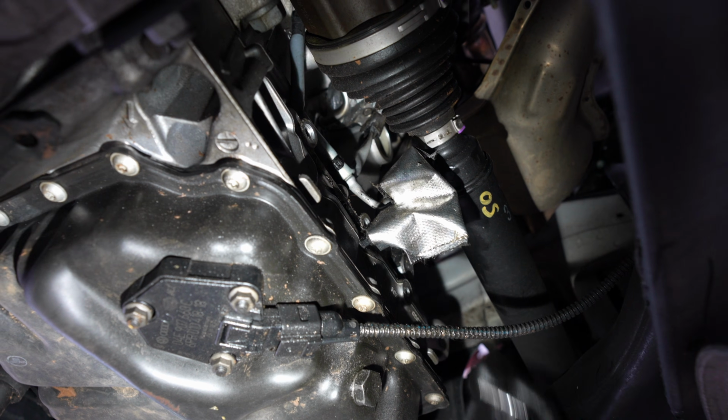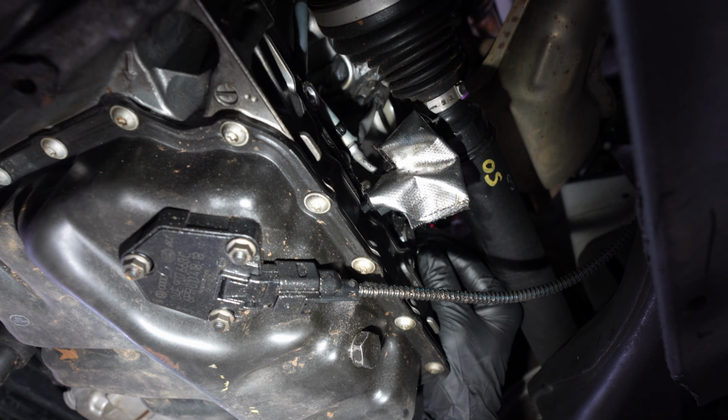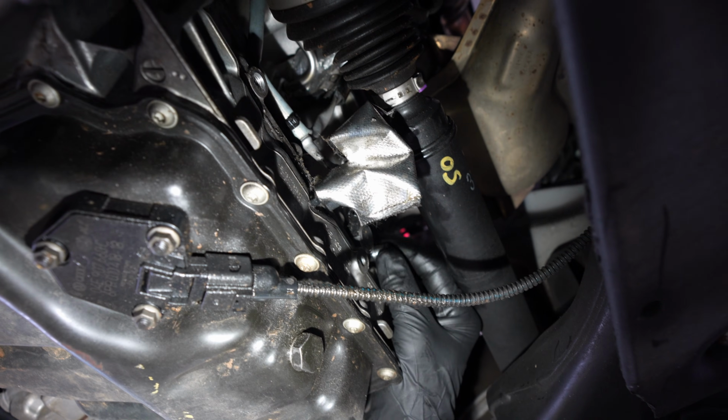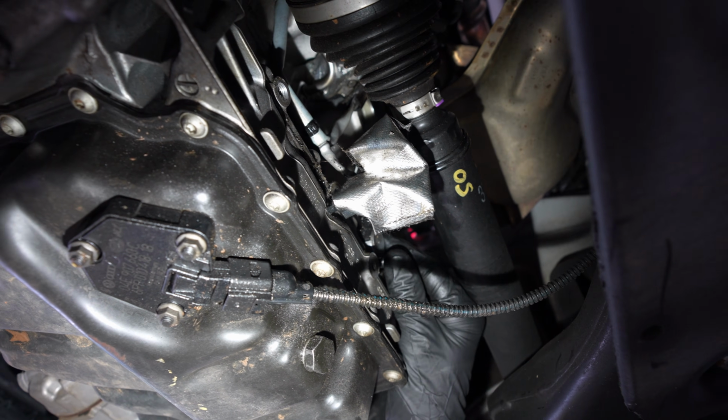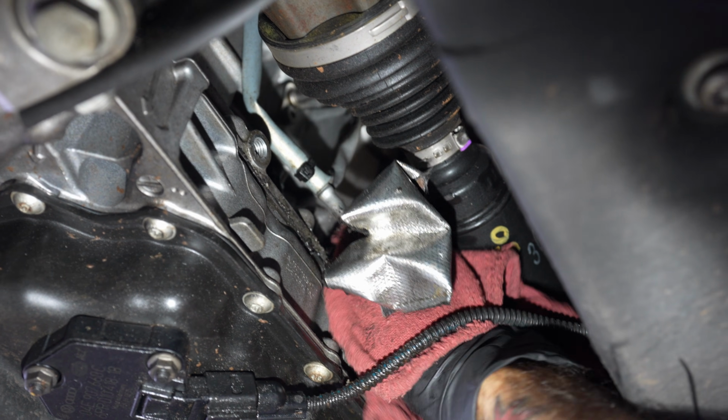And what does this thing do? It's an oil pressure control valve. Gotcha. Do they fail often? The 1.4, it's been pretty common. 1.4, what year? 2019. All right, perfect.